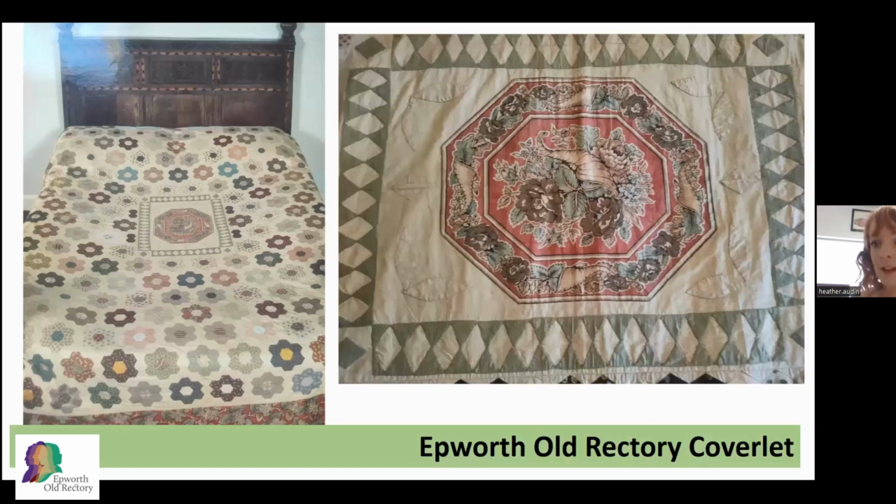So of course, Epworth Old Rectory has an amazing coverlet in their collection, which they believe dates from the 18th century.